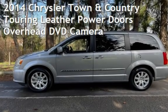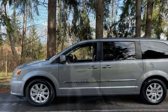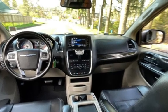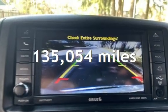Presenting a pre-owned 2014 Chrysler Town & Country Touring. This four-door van has a six-cylinder, 3.6-liter V6 engine, with front-wheel drive, and an automatic transmission. This Chrysler has less than 136,000 miles on the odometer.